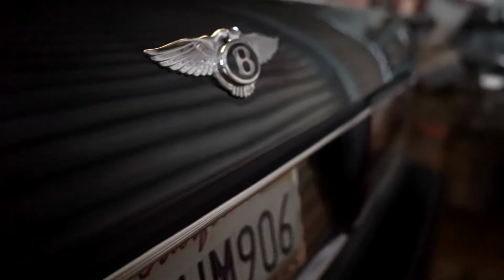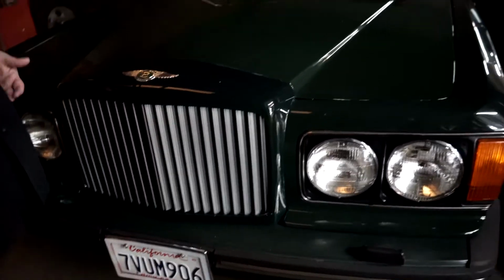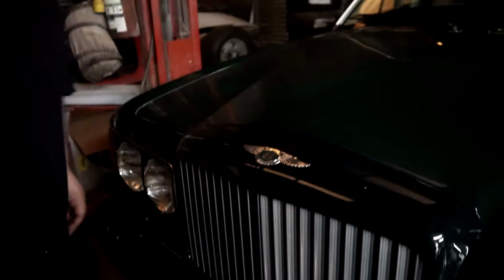Yeah, we fixed a little bit of rust in everything. See what kind of engine's under here. It's probably a forklift motor. I mean, we are here. We get to go under the hood, right? Right. To not go under the hood would be sacrilege.